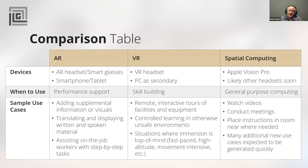And so they envision it to be, after the mobile phone and the tablet, the next replacement as a general purpose computing device that could be used for any purpose. Some of the examples are going into, for instance, a Zoom or Teams style meeting in that headset versus going into the windows on a computer. It's really nice because you can see the other people sitting around and you can walk around and go over to them.